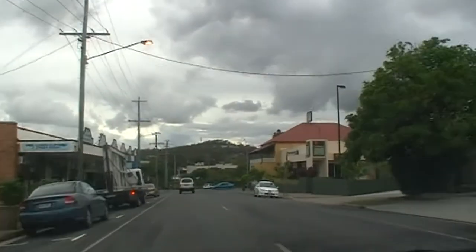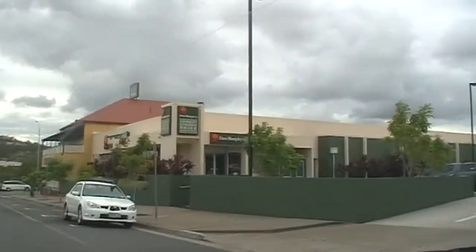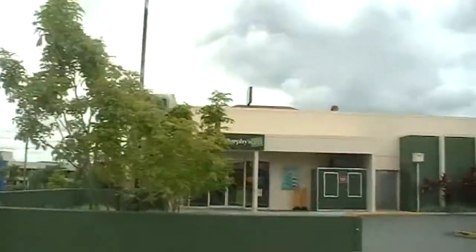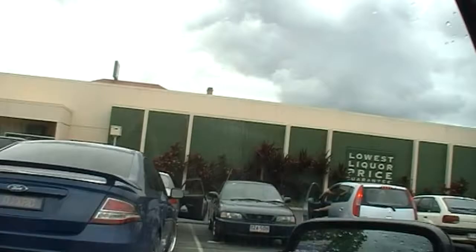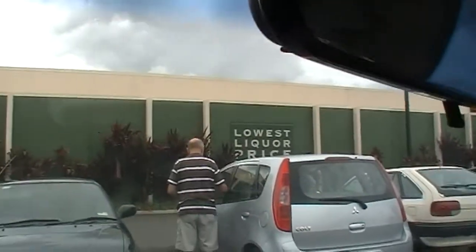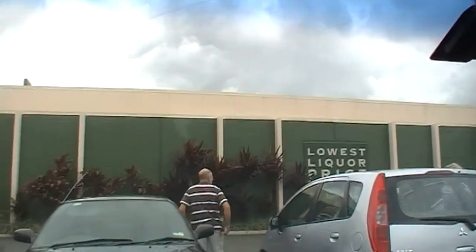Alright, here we go. This isn't a plug, these guys give me nothing for free. But we are at the bottle shop. This is my nearest and dearest Dan Murphy's. Lowest liquor prices everywhere apparently. So let's go and get some beer.